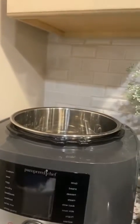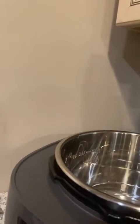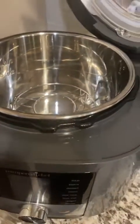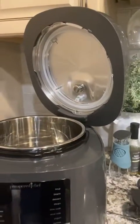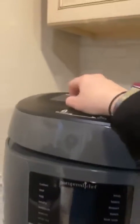And then my other favorite new feature that I love about this is the fact that when you take the lid off, and I'm probably going to need to move this up a little bit because, of course, I'm holding my camera, this actually has a spot to place the lid. So now when you're dishing inside your pot or you're doing anything, you have a lid holder so you don't have to worry about it. Now you might say, well, what makes this so much better than the one that you already had with Pampered Chef?